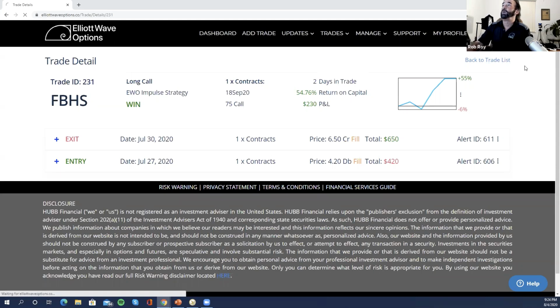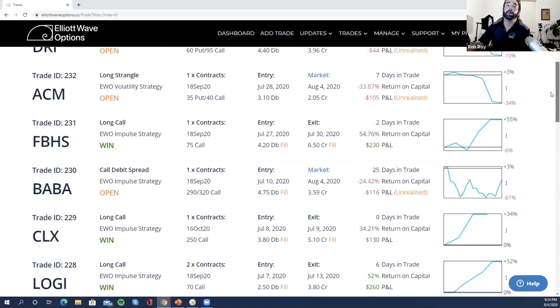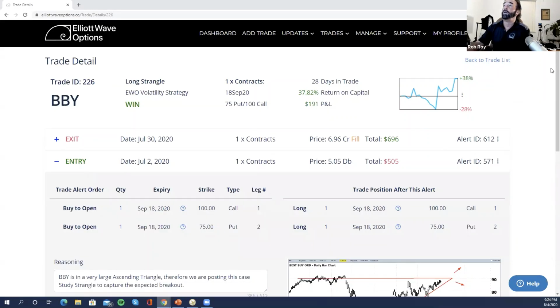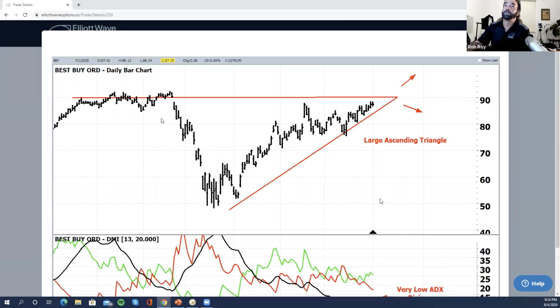And there's one other one that we closed out that I wanted to share with you, which was on BBY. And that one was actually in the volatility strategy. This one took a little bit longer, but this is a triangle waiting for a breakout. So here you can see this huge ascending triangle that we had on BBY. As you can look and see, especially before the big move to the downside from the coronavirus, those are pretty tiny bars.